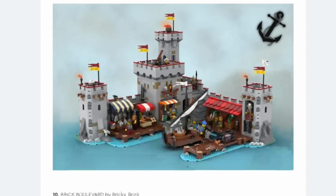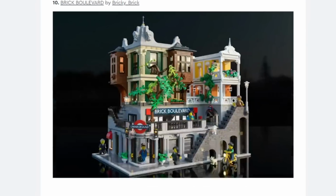Then we have Brick Boulevard. I love this design, but it seems like LEGO is allergic to doing city buildings in the LEGO Ideas line, unfortunately, which makes me very sad. They haven't done a modular ever, unless you count the old fishing store as one, unless you count the A-frame cabin as one, which, again, are more outside the city. That makes me really sad, so I'd put this as not likely.